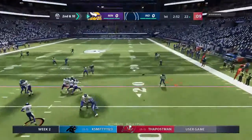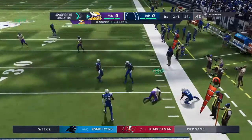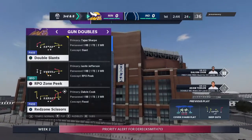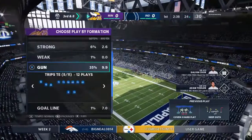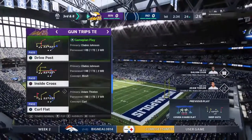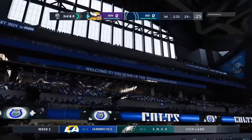From the gun, here's Cousins. That'll be complete to Cook. Call it a gain of 3, and they're going to face a 3rd down. That might feel like a little bit of a lost opportunity there for the offense because the defense brought pressure that time. And sometimes against that, you can get out to your running back, and it could turn into a big gain downfield. But what a nice job they did getting to him quickly and holding him to a short gain.